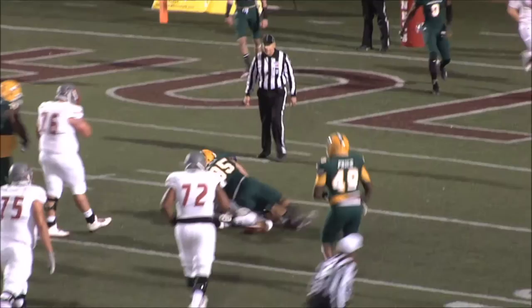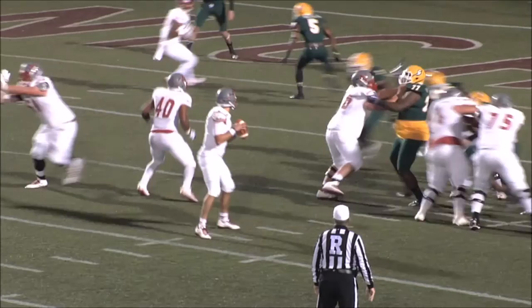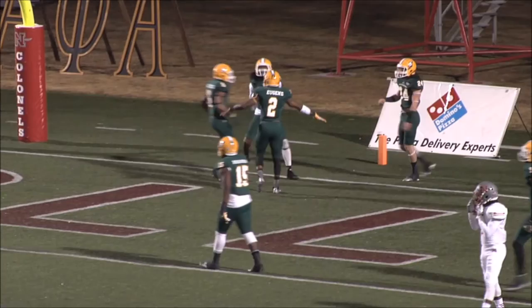Oh, Hebert drops the throw, looking across the middle, it is broken up. Derek Raymond got a hand on it, and Southeastern holds. Nicholls State drives it inside the Lion 10, and the defense stands tall.